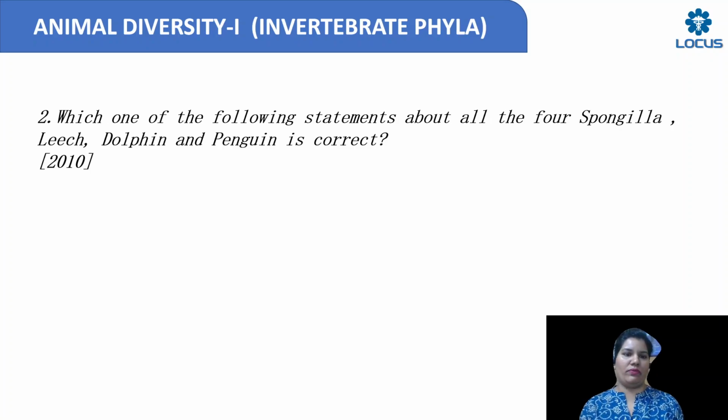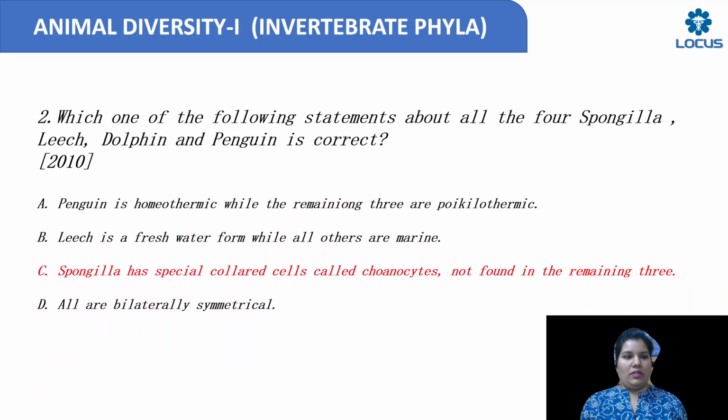Next question: which one of the following statements about all the four, Spongilla, which is the freshwater sponge, leech, dolphin, and penguin, is correct? Option A says penguin is homeothermic while the remaining three are poikilothermic. B, leech is a freshwater form, while others are marine. C, Spongilla has specialized collared cells called choanocytes not found in the remaining three. And D, all are bilaterally symmetrical. So what's the answer? The answer is C, because Spongilla has these collared cells or choanocytes which are not found in any of those three. Because I told you, choanocytes are specialized cells that you find only in this phylum. So the answer is C.